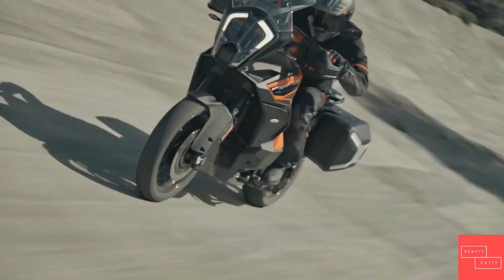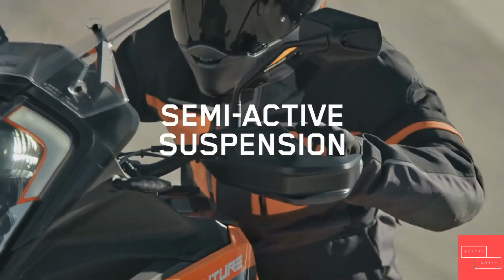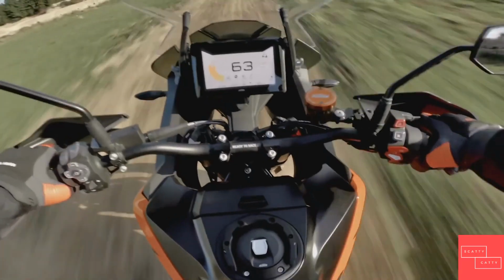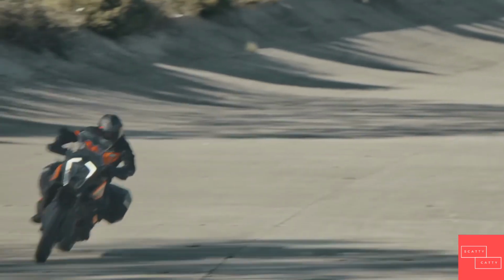The third generation of leader-class adventure models comes with all the innovative features that you would expect in this class. Bumps in the track, he's just soaking it up. So smooth! Woohoo! It's ridiculous.